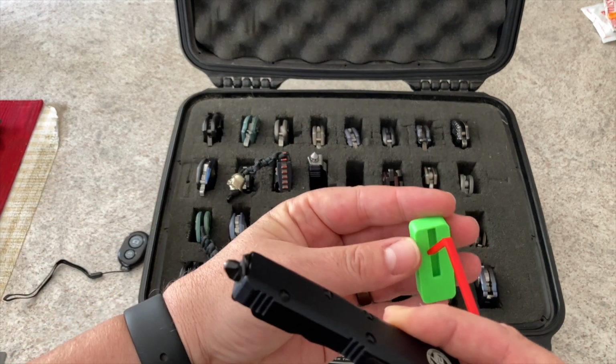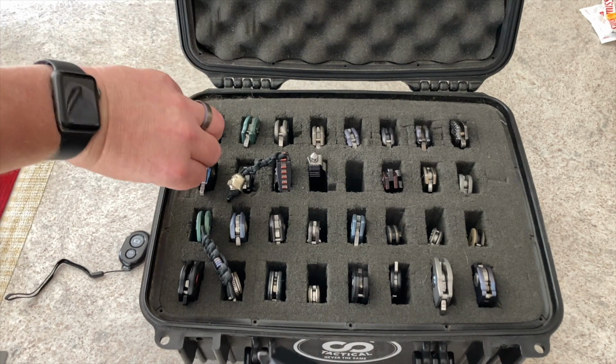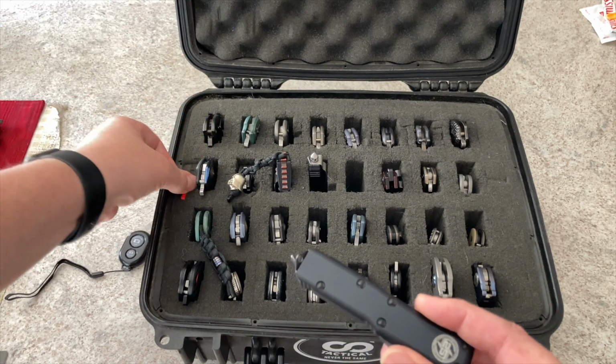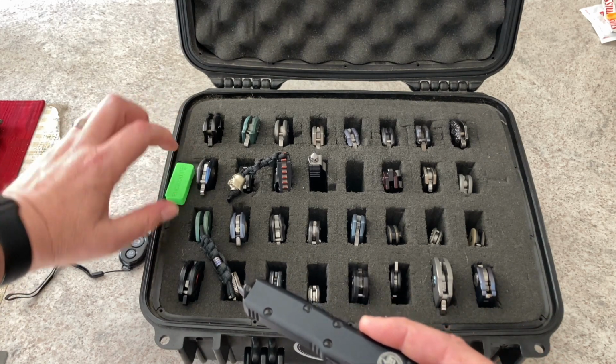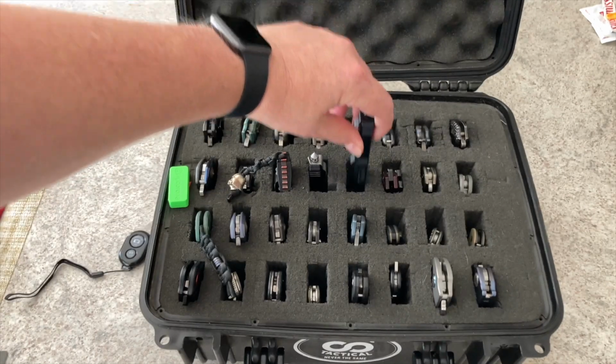This was a tool designed by my buddy Pip Corona. He also is the guy that owns Otter Arms. If you remember that video where we looked at the Otter Arms gun stands, that was some of his work right there. So these are spacers to take up some space. So let's go ahead and we'll get into this row.